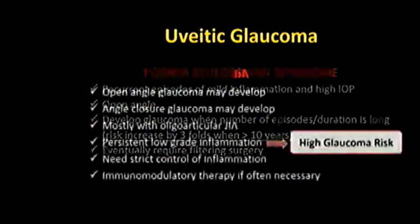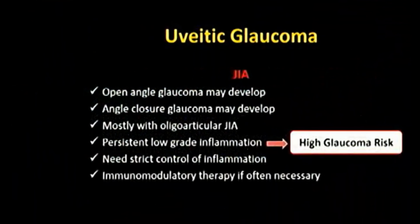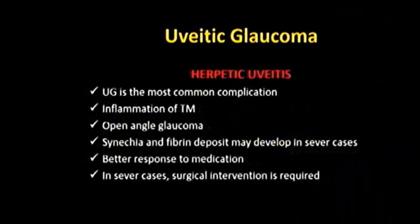which will eventually require filtering surgery. In JIA, the most important thing is that persistent low-grade inflammation is the single most important risk factor for developing glaucoma. There will be an open angle or sometimes a closed angle. It's mostly with oligoarticular JIA and needs strict control of inflammation, along with immunomodulatory therapy to help control the low-grade inflammation that patients are already having.